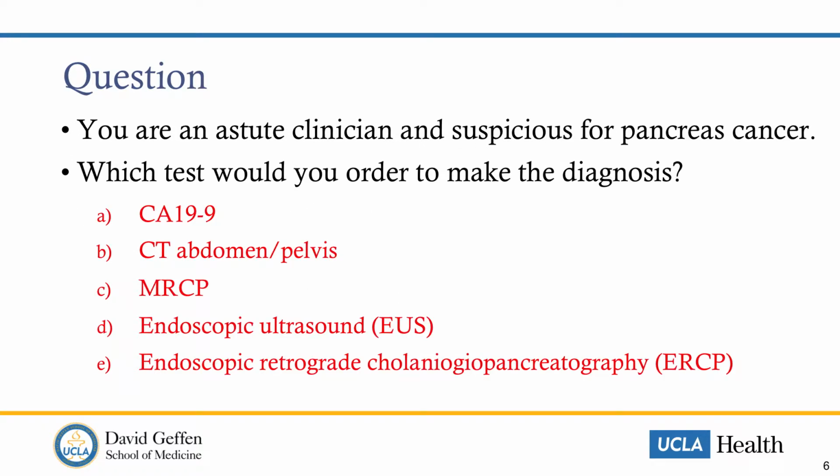So you're an astute gastroenterologist, and you're suspicious for pancreas cancer. Which test would you order to make the diagnosis? Choices are CA19-9, CT abdomen pelvis, an MRCP, an endoscopic ultrasound, or an ERCP.